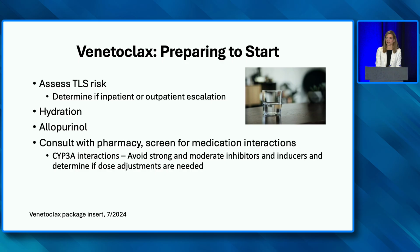We also want them to start allopurinol to keep their uric acid level in check. So when they do start Venetoclax, with the cells turning over quickly, that uric acid level can increase and cause other issues. So they'll usually start that at the time of Venetoclax initiation, or a lot of times a little bit earlier. We also want to do a good med reconciliation to make sure there's no interactions with Venetoclax. We involve our pharmacists a lot, and sometimes you'd be surprised to find that they have certain medications that require us to dose reduce the Venetoclax due to an interaction.